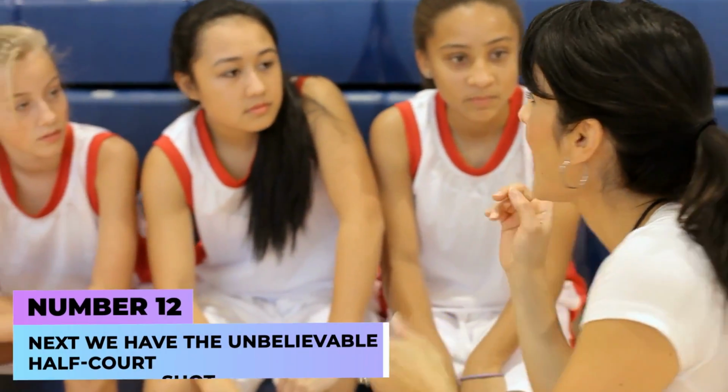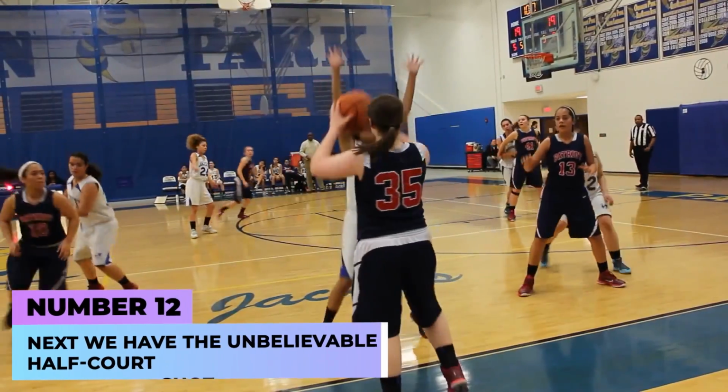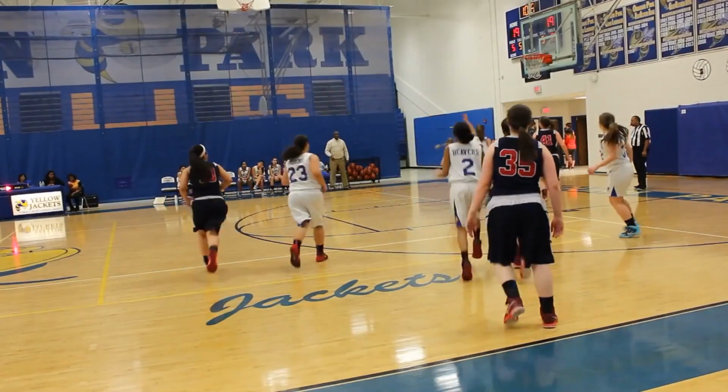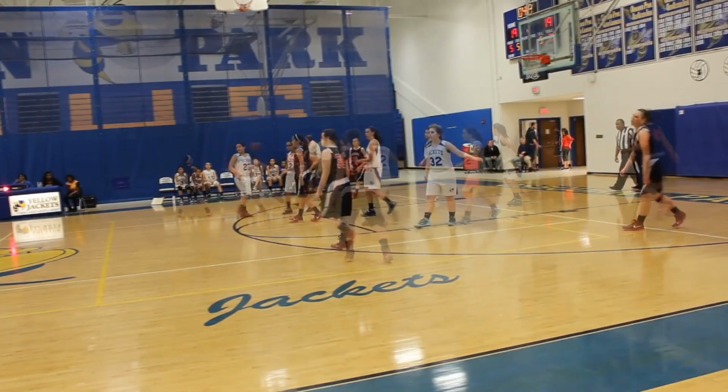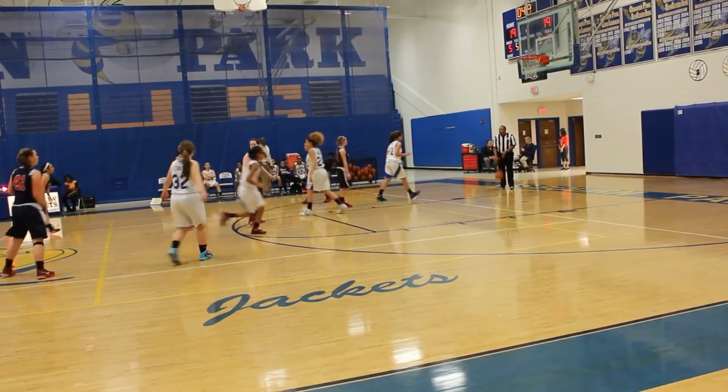Next, we have the unbelievable half-court shot. You don't see shots like this every day. During a high school girls basketball game, number 42 from the white team really pulls off something spectacular. After a few failed attempts at getting the ball, when she finally does get her hands on it, she proves to the world how talented she is.